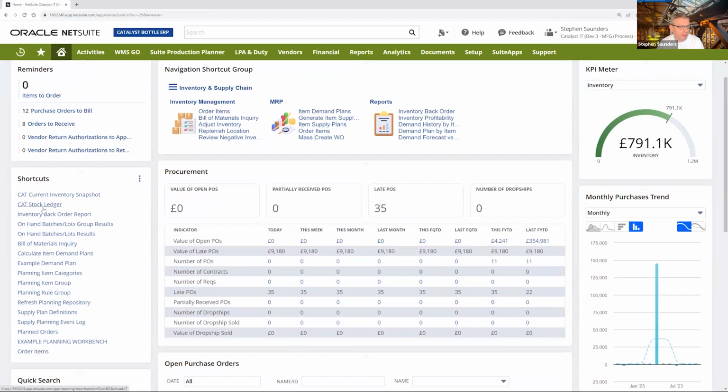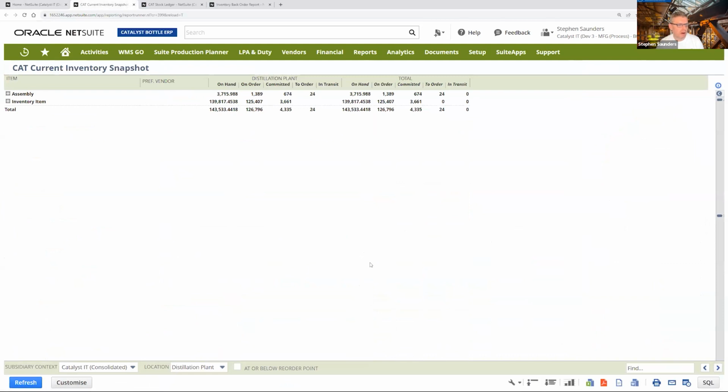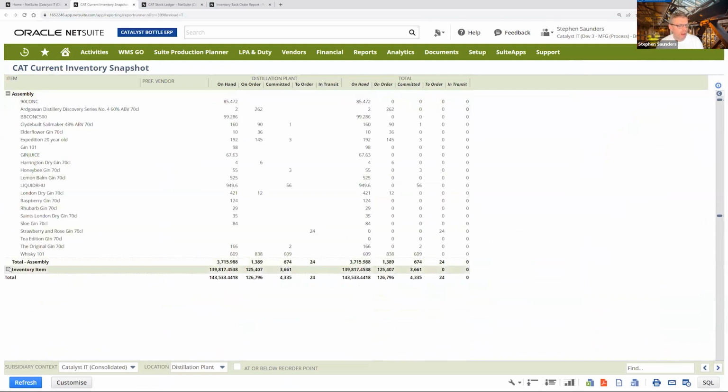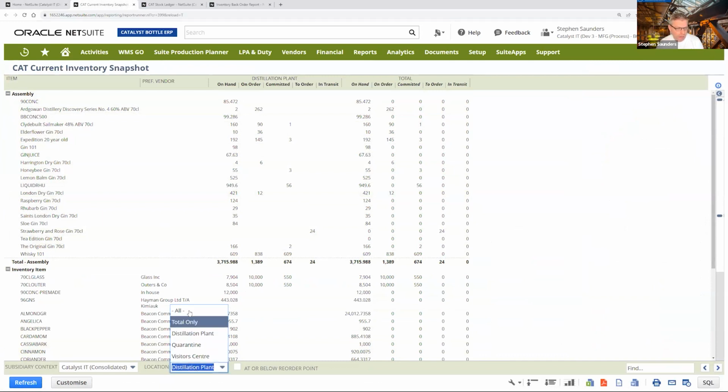From here, I can very easily look at some basic stock reports, whether it's back order reports or current inventory snapshots. And here, for example, we can see a breakdown of all our stock that we have, broken down by assembly or the actual raw components. For each individual item, it's giving us a breakdown of what we've got on hand, what's on order, if it's committed to any existing orders, and it's going to break that down across either one location or any of the other locations that we've got available here.